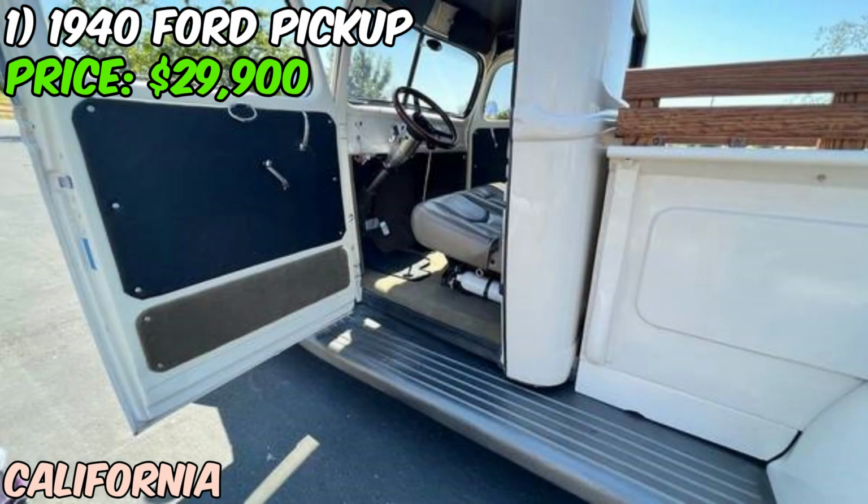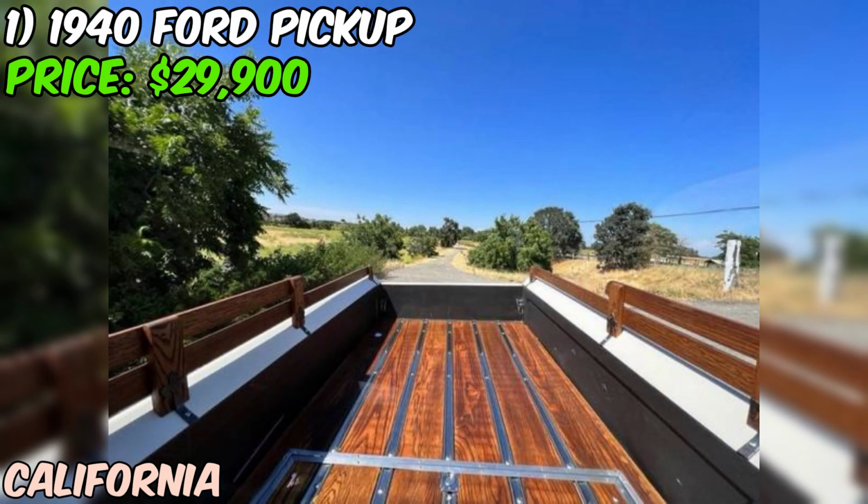The pre-war Ford pickups are legendary for a reason. That iconic front end, those flowing fenders, and that timeless profile that just screams classic Americana. And this one's been built to drive, which is exactly what these machines deserve.